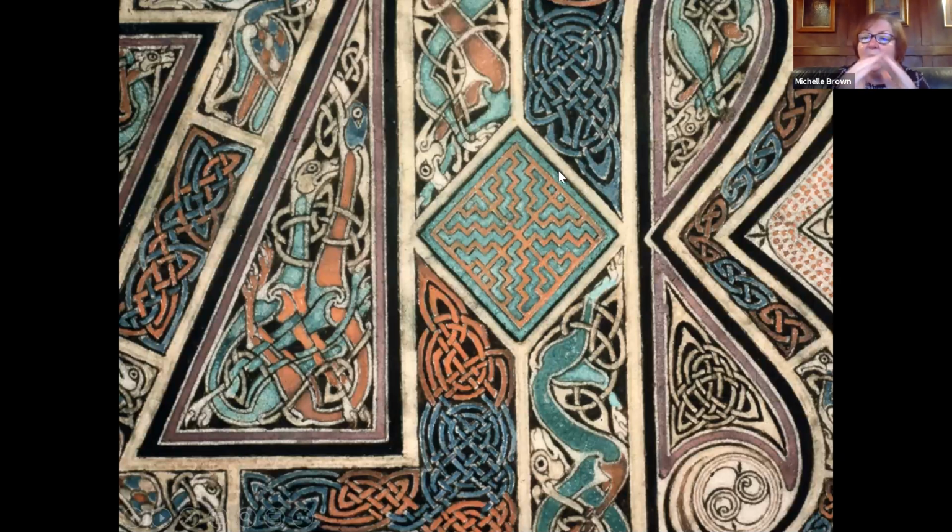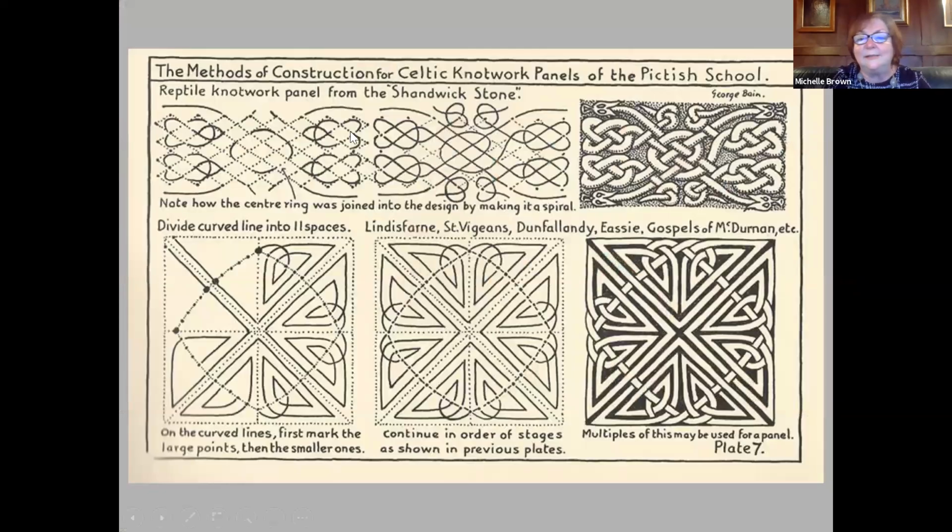The diamond shape, the lozenge shape, has been shown by Jenny O'Reilly to be associated in the early Christian tradition with the mystical presence of the divine, if you like. And here we see George Bain looking at the principles of construction within the design of such symbols.